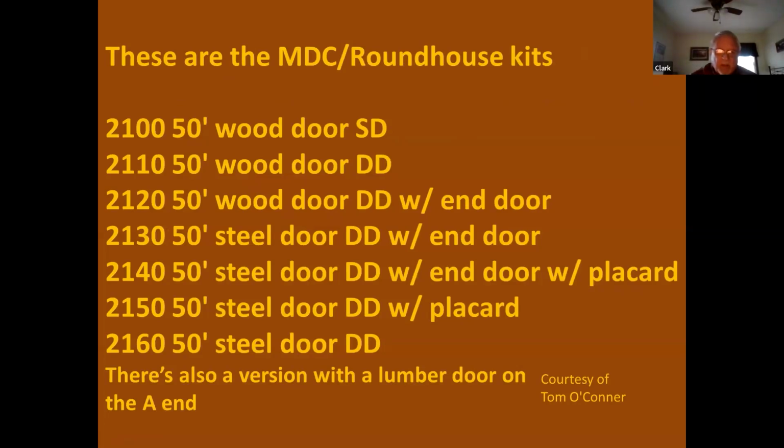As you can see here, the first one is a single door car with wood doors. Then there's a wood door 50-foot car, wood door with an end door. An end door is the doors that open up for automobile loading. And then a steel door car with the end doors, and steel door cars with the end doors and a placard. And I'm not sure what that part means. This is courtesy of Tim O'Connor.